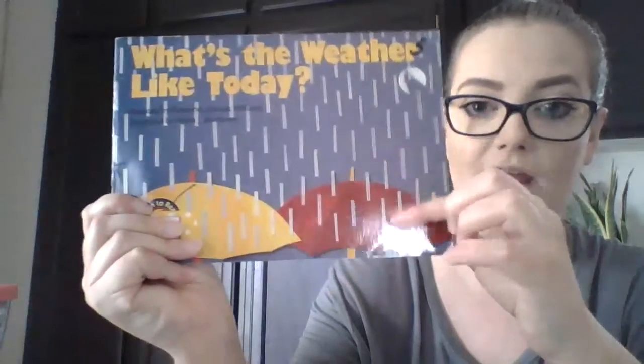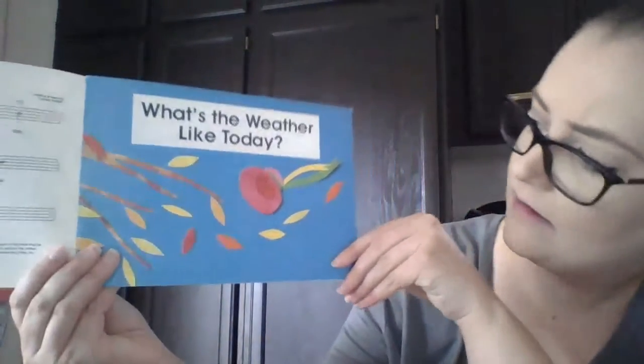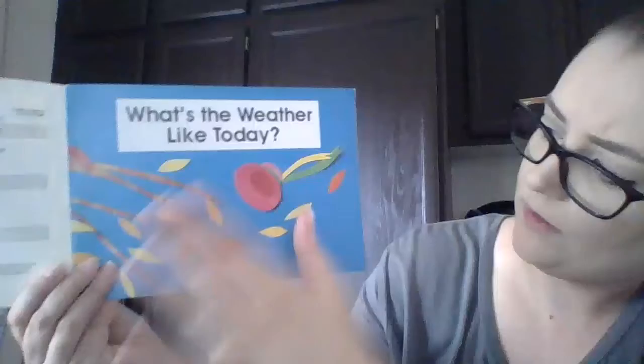Okay, so our story today is, of course, going to be about the weather, and it's called What's the Weather Like Today? Can you see on the front? What does the weather look like here? Rainy, right? They have rain, umbrellas are out, it must be rainy and pretty cold. Let's see what else it can be. What's the weather like today? Ooh, right here it looks windy.